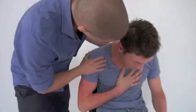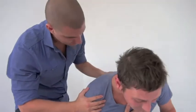The body's natural reaction to a partial obstruction is to cough. Think about the last time you drank water and it went down the wrong pipe. You started to cough. We need to encourage them to cough. Tell your patient to cough. Try to cough it up. Big coughs. Big in and out.